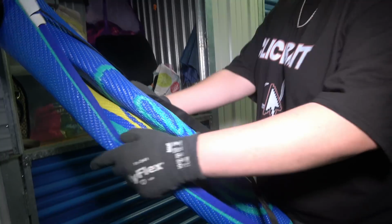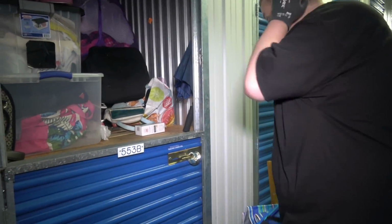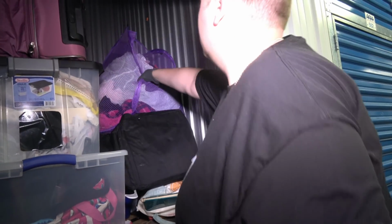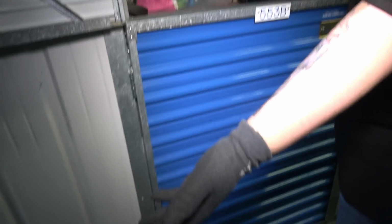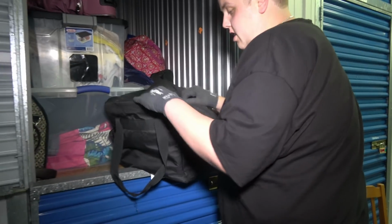A mat, or one of those things that go over the window, or I don't know. The beach mat. Beach mat, that's what I meant. Umbrella? Let's see. Whole thing full of clothes here. Whatever, we'll look this up in a little bit. You guys know the main reason we bought this unit right there. Let's see, this got something in it.